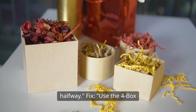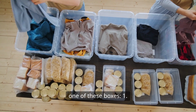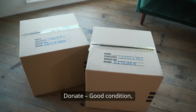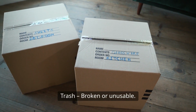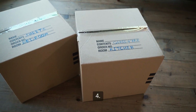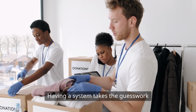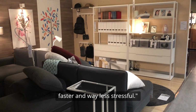Fix. Use the 4-box decluttering method. Every item goes into one of these boxes. 1. Keep. Stuff you actually use. 2. Donate. Good condition, but not needed. 3. Trash. Broken or unusable. 4. Sell, recycle. Valuable but unnecessary. Having a system takes the guesswork out, making decluttering faster and way less stressful.